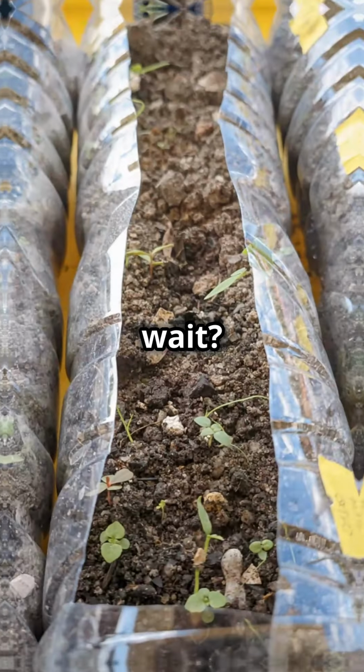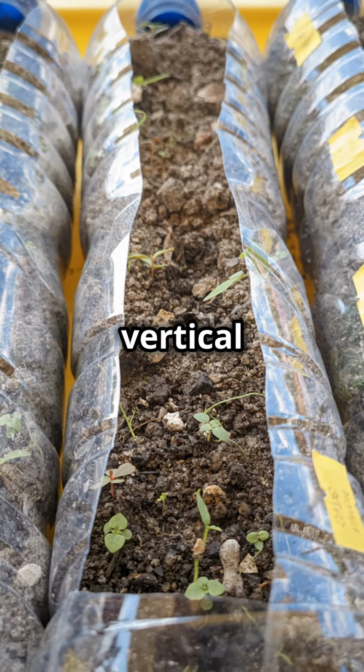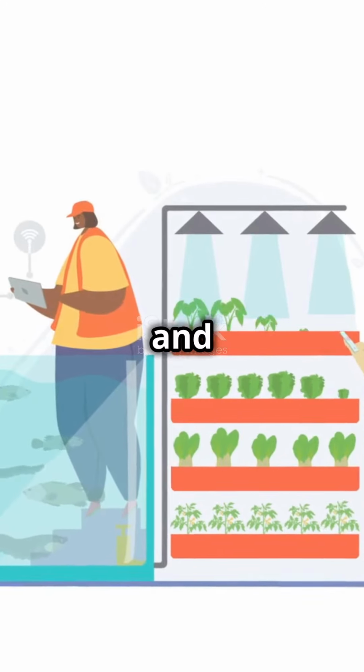So why wait? Give your home the makeover it deserves with a vertical garden. It's easy, fun, and oh so rewarding.